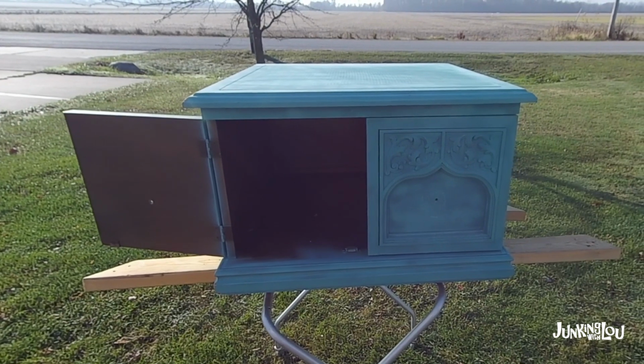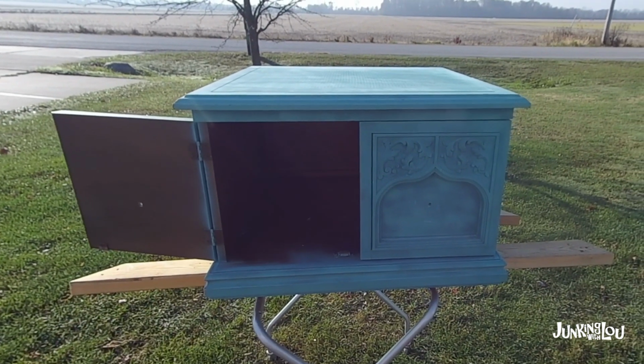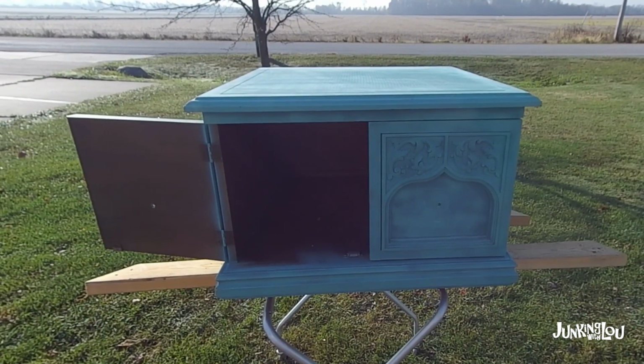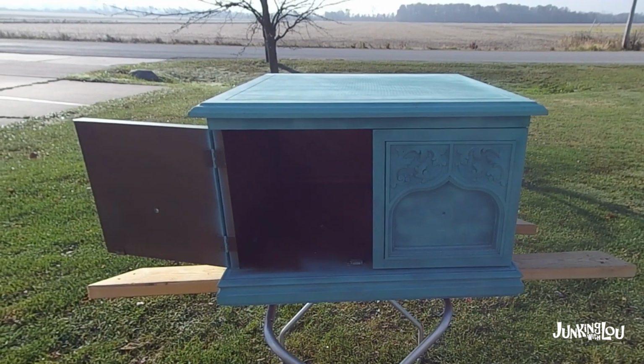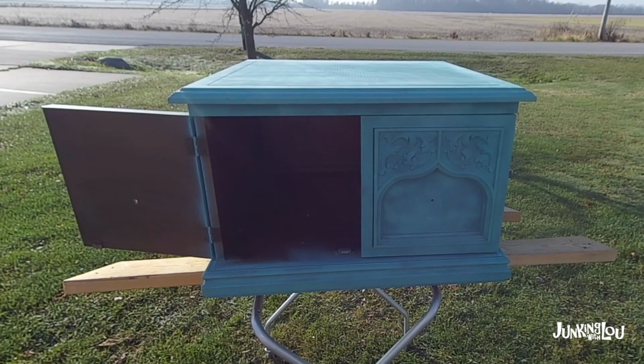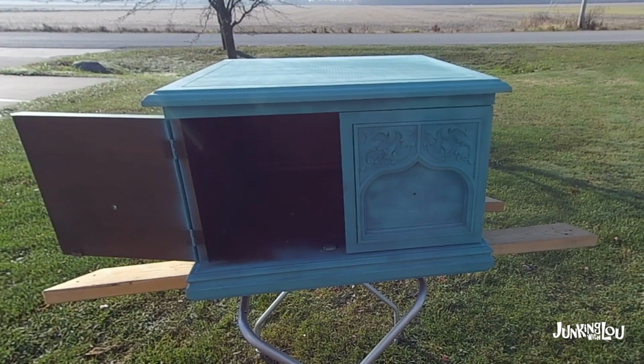I think I'm going to make it white just because it's kind of a big heavy piece, and I won't have to move it again if I change the colors in my living room. So I think we're just going to go white with this, and we'll see how it looks here. I have a flat spray paint.